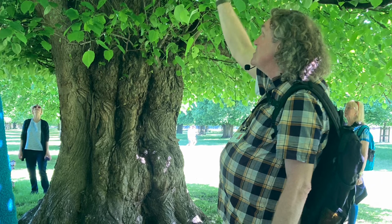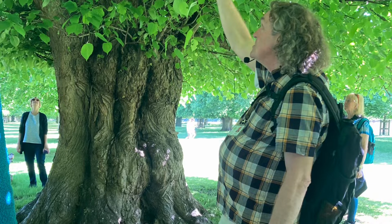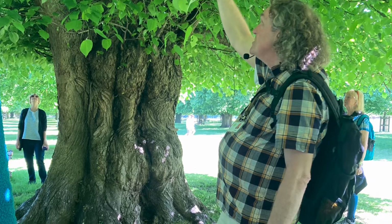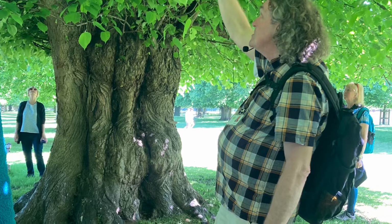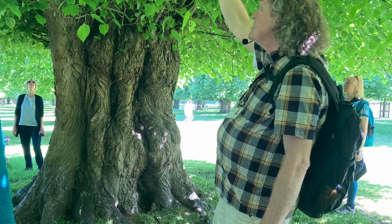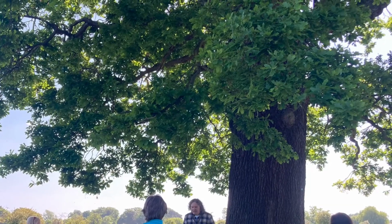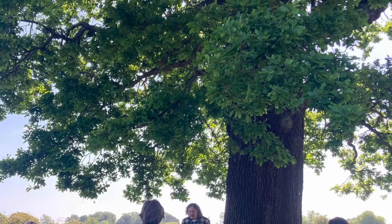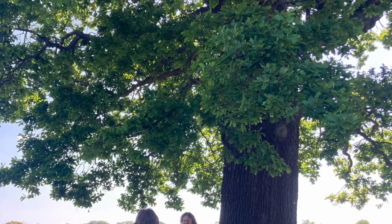But we can speculate. So I would say that this is 18th century, so I'd reckon on around 200 years old, roughly. But we don't actually know. But we're going to measure a tree in a minute, so we shall have a go at saying how old it is.